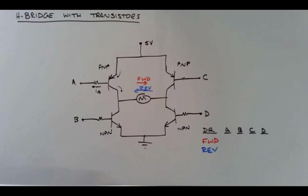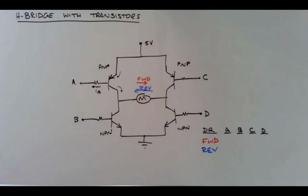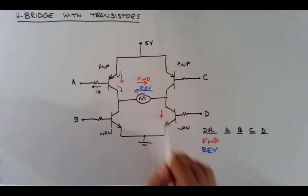Okay, so let's do a truth table here. If I want current to flow in the forward direction, I want current flowing down through that transistor and down through that transistor, okay?